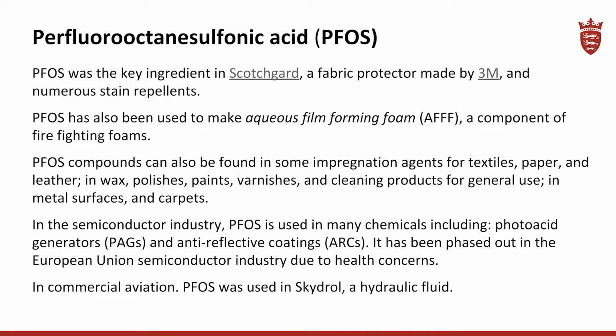And it has now been withdrawn because it is a very persistent chemical, and it's even been found in the Antarctic. So that's what we're dealing with. It's also used in commercial aviation in Skydrol, which is apparently an aviation hydraulic fluid.